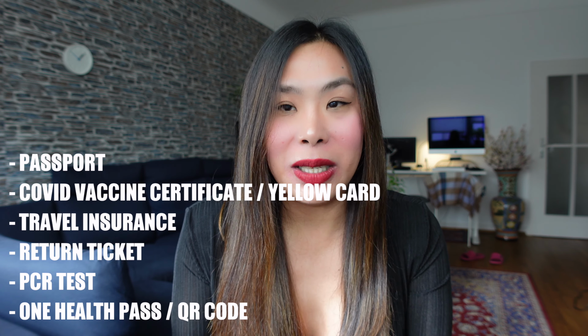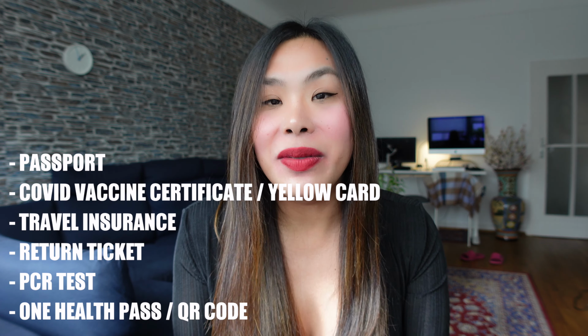First, let's talk about all the documents that foreign tourists should prepare before departure. The first document you should prepare, which is really important, is your passport. It must have at least 6 months validity. That is really important, and I think it's not only in the Philippines, but if you are traveling all over the world, you should have a passport with at least 6 months validity.